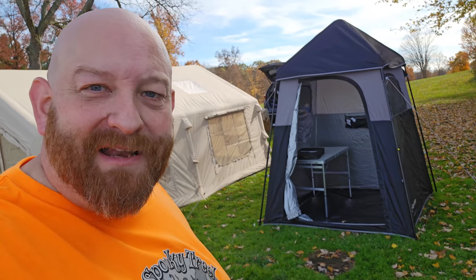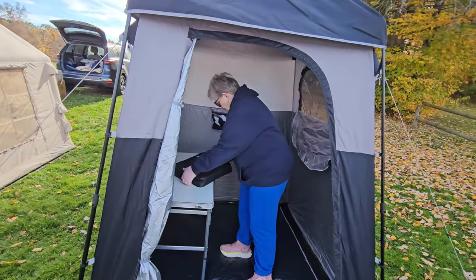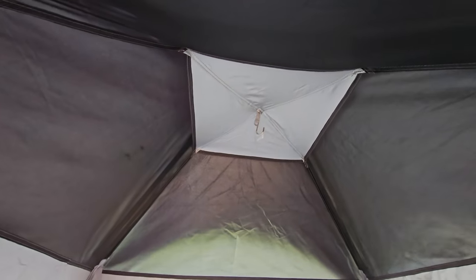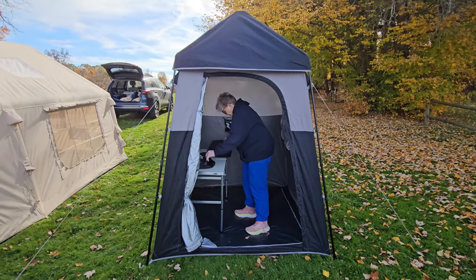All right, it's coming along. We got the porta potty tent set up over here. We got the Koody Koala 7. So this here is actually a shower / bathroom changing room, whatever you want it to be. There's a hook up there where if you were gonna use it as a shower, you'd hang your shower bag right up there and then just stand there and take your shower.